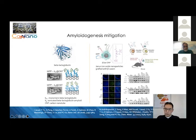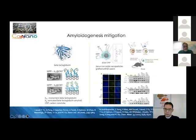On the right, we used Western blots to show the suppressed expression of the biomarkers for inflammation, for autophagy and apoptosis, with the co-presence of A-beta and beta-casein iron oxide nanoparticles, in comparison with the elevated expression of those biomarkers by A-beta, demonstrating that this particular nanoparticle is quite a universal inhibitor against a range of amyloidogenesis.